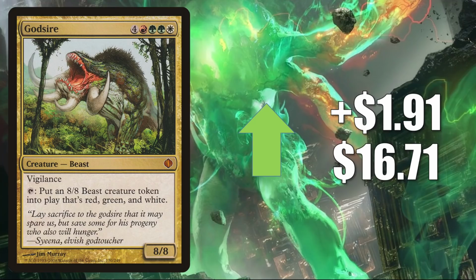Godsire is going up $1.91 to $16.71. This is from Shards of Alara. But guess what? You just made the list. It's going to be on that curated list as well. It is in a number of builds, including Meren of Clan Nel Toth.